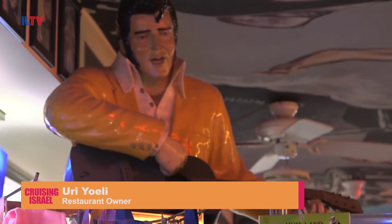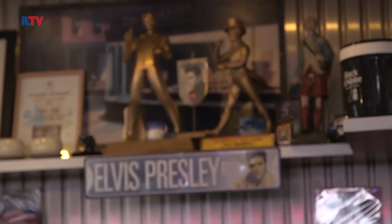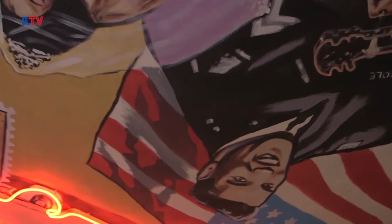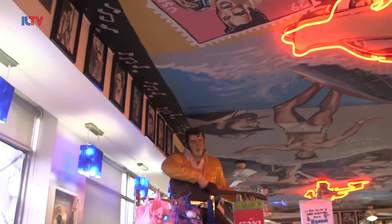Yummy. Wow, I haven't had anything like this since I was a child. Oh yeah? So, you're obviously a very big Elvis fan. When did this whole Elvis-themed restaurant begin? Well, it began about 42 years ago. It was a very small place. I put the pictures behind the cashier. And people came and said, wow, it's so beautiful, Elvis. And then people came and put another picture and another picture. So it started out with just one photo of Elvis.